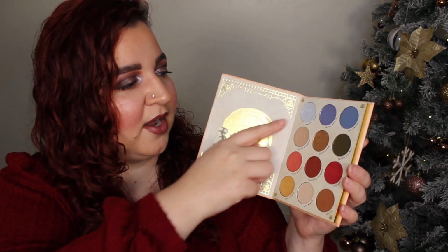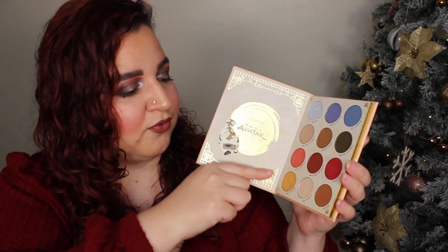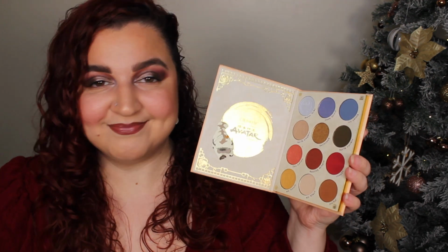Everything, the attention to detail. I always say this in my Colourpop hauls, but the attention to detail is insane. I absolutely love Colourpop. Like, you just can't go wrong with it. And I love how each row is different colours. So you've got your blues, neutrals, reds and brown. I love it. Absolutely love it.